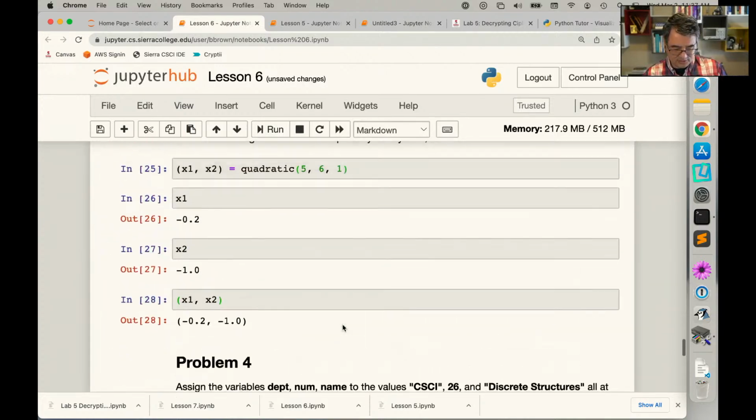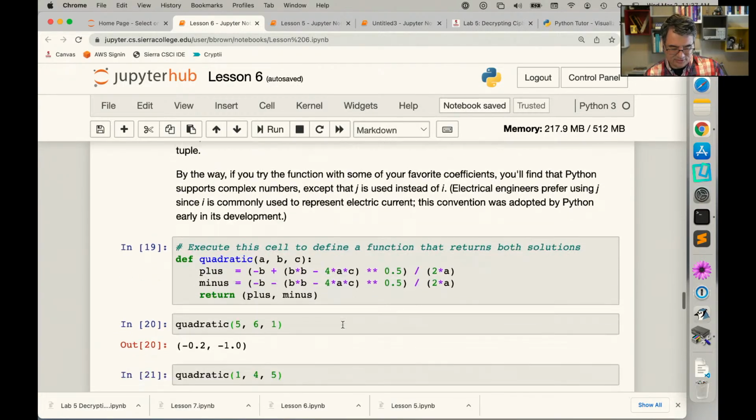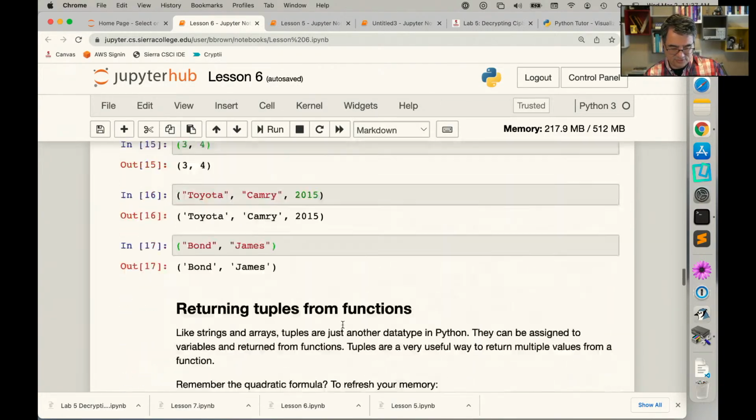Like up, where are we going? Up, up, up. Up here. No, not this one. What am I looking for?